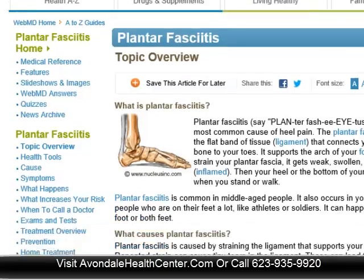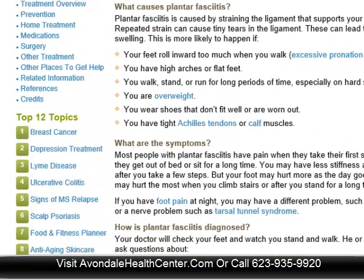We're going to briefly touch on what plantar fasciitis is, what causes it, and some easy things that you can do at home to treat it. It is more common in middle-aged people. It is something that tends to happen more to athletes and people who are on their feet a lot, like soldiers as well.